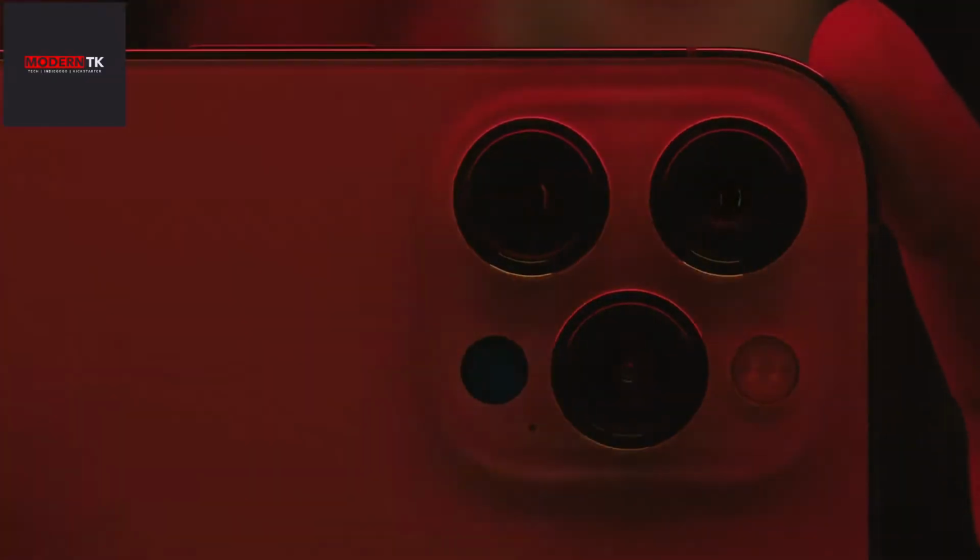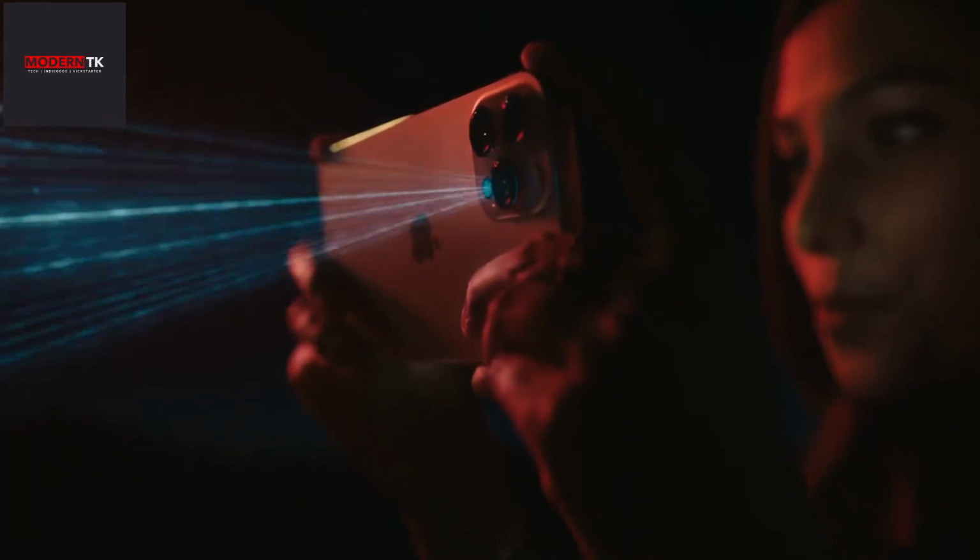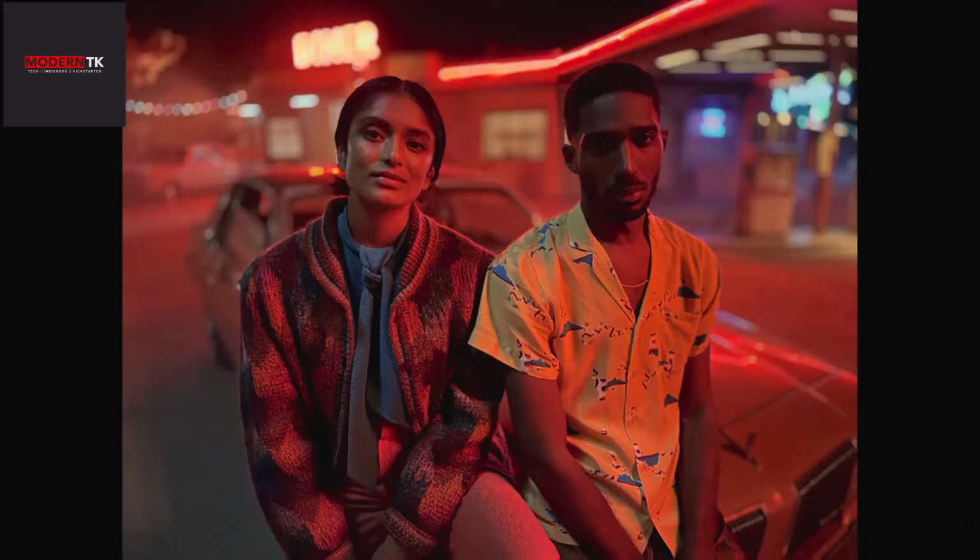The custom-designed LiDAR Scanner puts advanced depth mapping technology in your pocket. You can now take a night mode portrait and unlock a new world of possibilities for augmented reality.